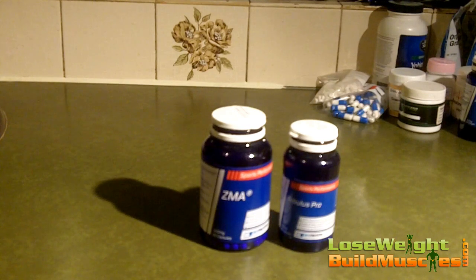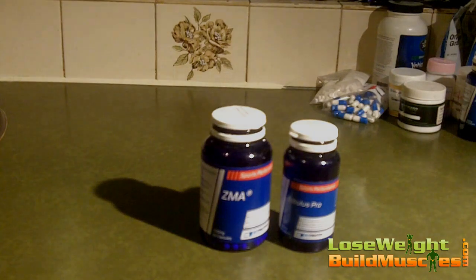These supplements are both very cheap, so they're definitely worth adding to your arsenal if you're looking to build muscle, even to burn fat. If you've got higher testosterone levels, you're going to burn more fat. So these are a great addition to your supplement arsenal.